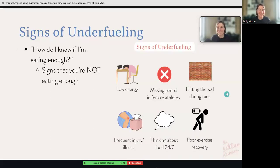Okay, enough about carbohydrates. I get this question a lot. Okay, Emily, how do I know if I'm eating enough? And you can certainly pay attention to how your body feels. I think that our body is amazing and that it provides us feedback all day long. And it's just a matter of really paying attention. So I'm going to start with signs of underfueling, signs that you're not eating enough. And if you can check the boxes on one or more, then we got to chat. So you send me an email and we can chat about how we can fix your underfueling.